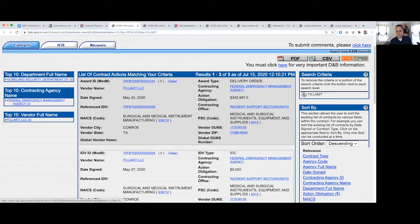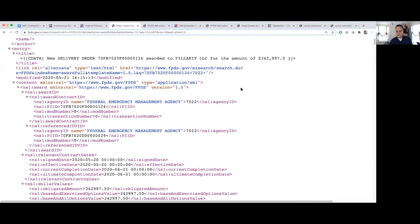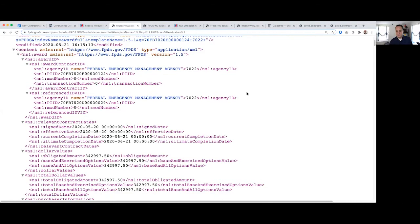And I saw this, on the upper right next to the CSV button, there's a button that says Atom on it. If you're familiar with this, the Atom button takes you to an XML feed, which looks terrible. Nobody's proud to see this, or thinks they can make a lot of sense of it because it's XML. But there are two things about this that really made it useful for us.